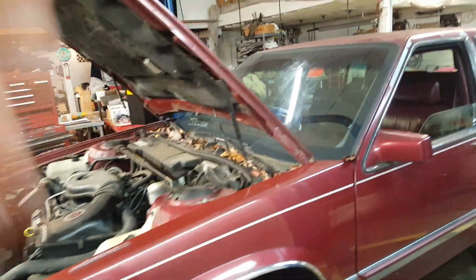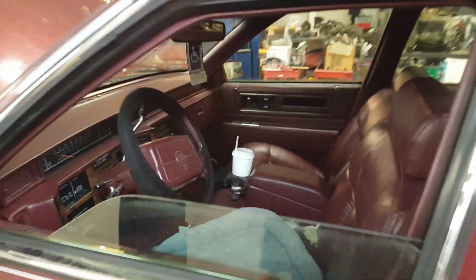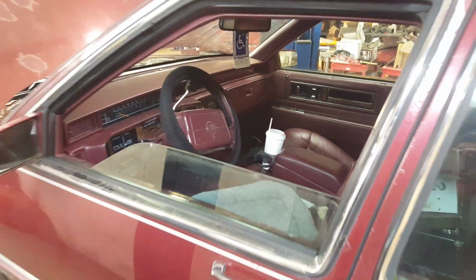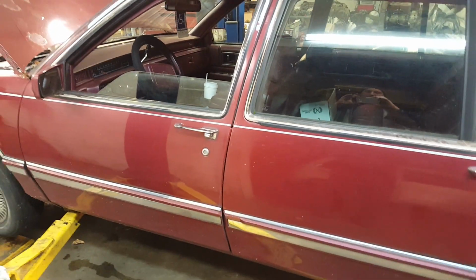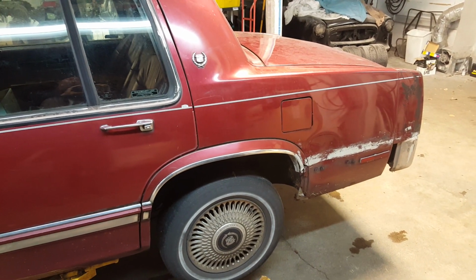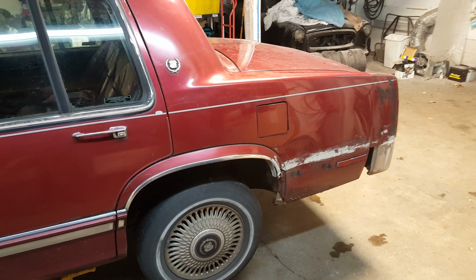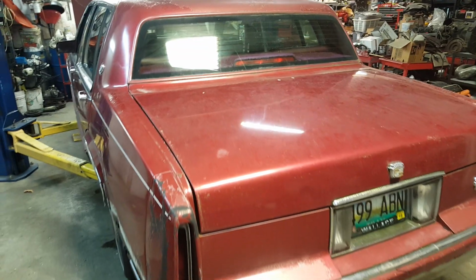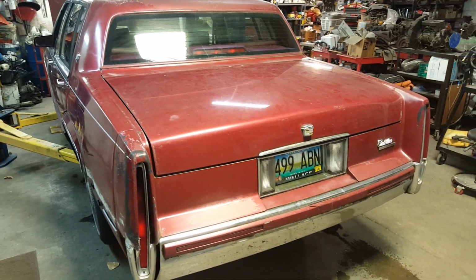So I'm not going to go into too much detail about the personal lives of my customers, but this is what some people drive. They're probably not super proud of it, but it's what they got. And I've been there to help them out. And I don't know if I've ever done a video on an old kind of clapped out Cadillac before. This may be the first. Usually I take videos of cool cars, but this is what got me to where I am.